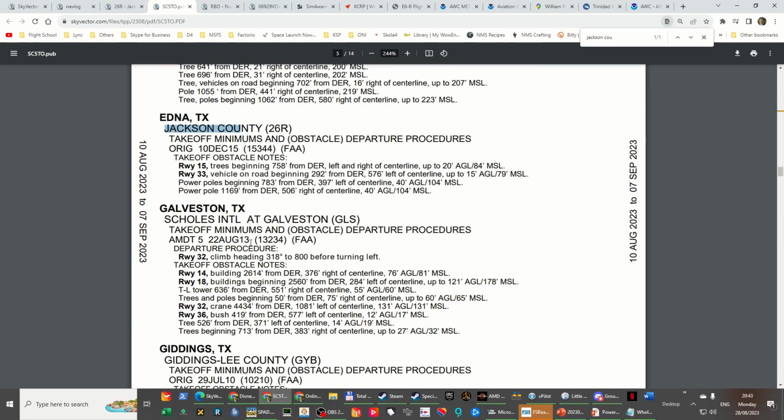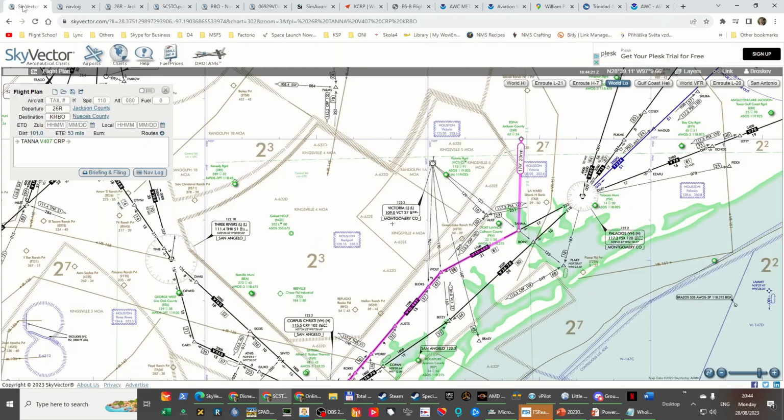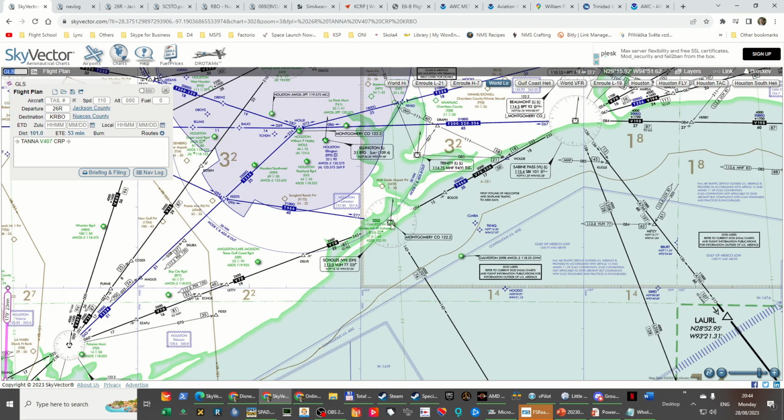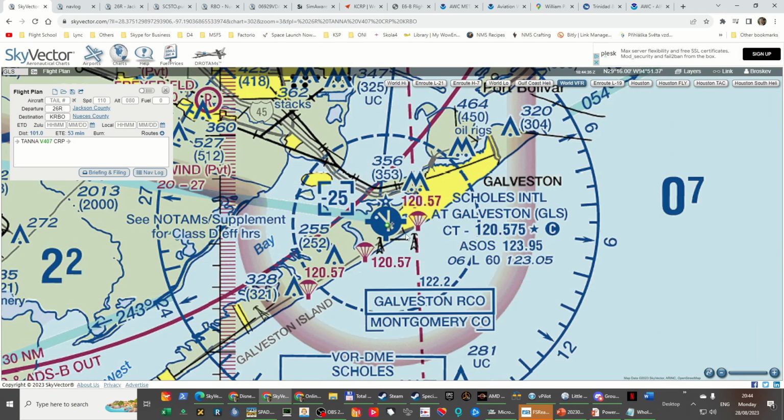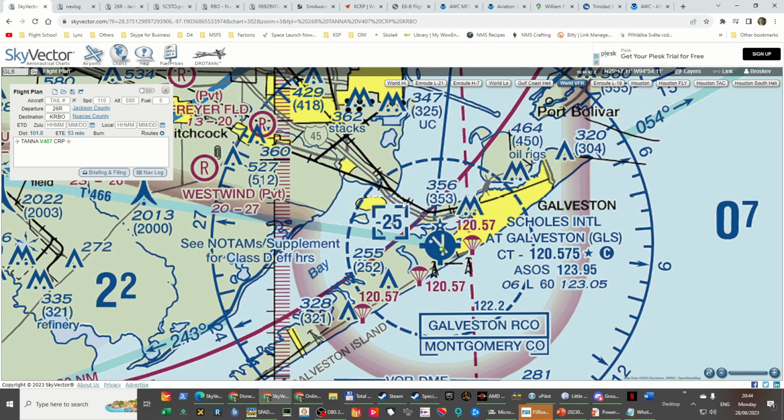As is, for example, let's see, Galveston. You can see it has 4 runways, and one of them has a departure procedure. So if you happen to take off from runway 32, you need to climb heading 318 to 800 before turning left. So that's what you would need to do. And just for illustration why that is here, I know that it's not part of our route, but let's find GLS here. And it's here, Galveston. Let's go to the World VFR chart. And the departure procedure was for runway 32, which is this one. And they want you to climb to 800 feet first before turning left.